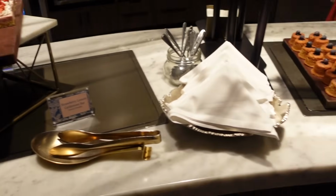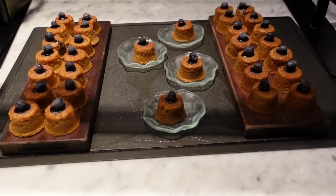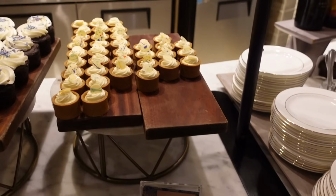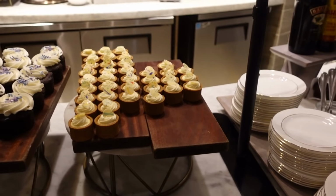yum, and they don't have a sign up for this one yet, but this looks really good, some kind of blueberry cake. The strawberry lemon tart cake was so good, so light, refreshing, like that kind of a dessert. I'm gonna try the blueberry, I'm not even sure what this is. It's like a spice cake with blueberry on top. Really, really good. I guess they ran out of the s'mores tart, so this is the vanilla cheesecake with passion fruit. I'm too full at this point to try it, but very nice.